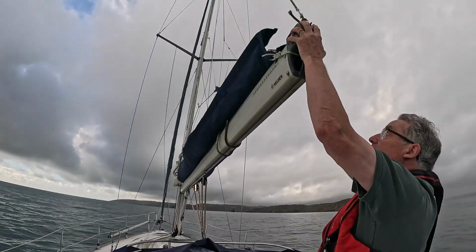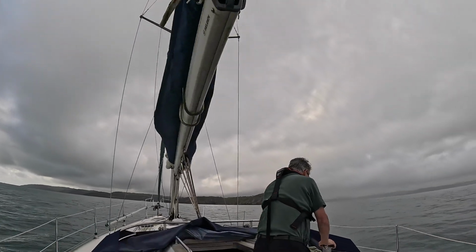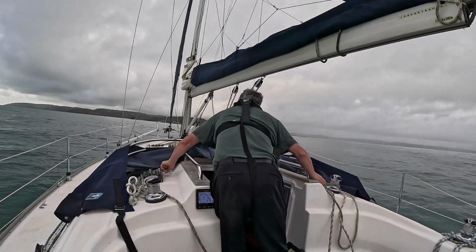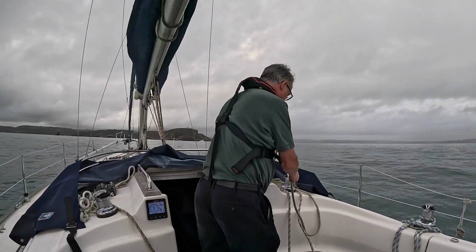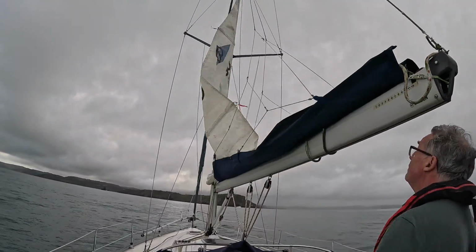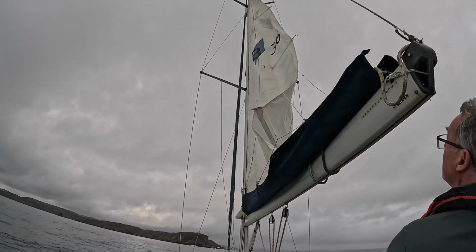So as a result, we just wanted to demonstrate just how straightforward it is to hoist the sails. So you can see here, we're just going over to the starboard side of the cockpit, where we've got the relevant sheets, just releasing the clutch there. And now we will start to hoist the mainsail. You can see here, just hoisting on that sheet, pulling up the mainsail. We'll head to wind at the moment. Sail coming up nice and smooth.